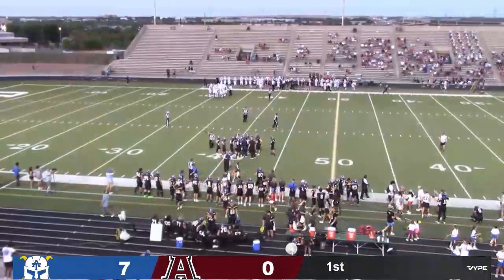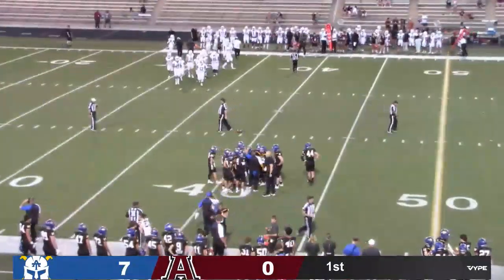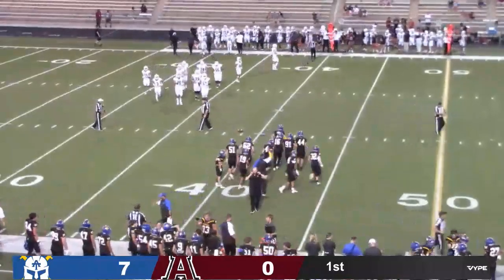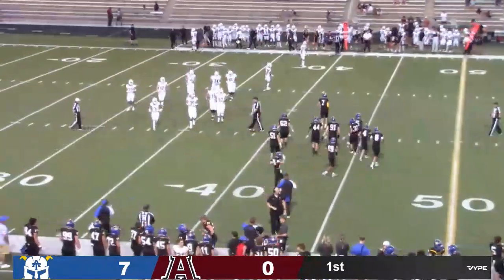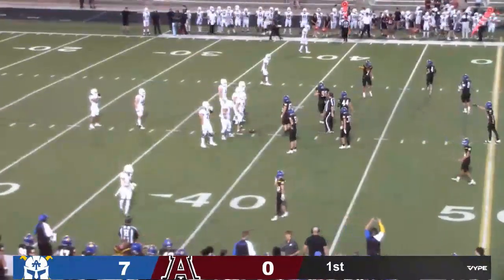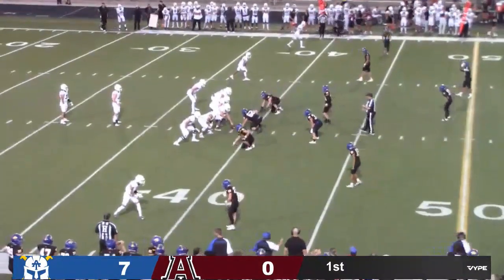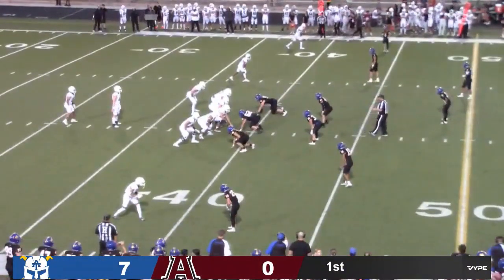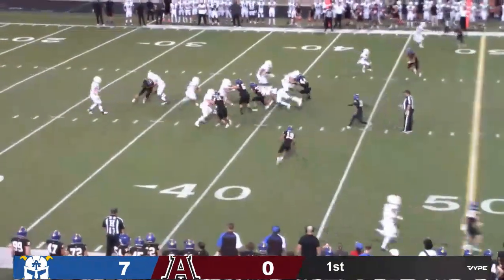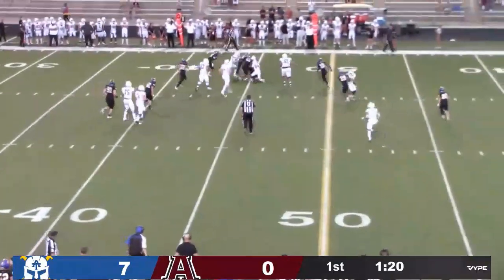Here come the Trojan defense, another look. Yeah, it's kind of the best thing about a defensive touchdown. You get to bring the defense right back out. Yes, you do. And do it again. Here come the Trojans. I'll check and see who's at quarterback. Nice run out there. 33.